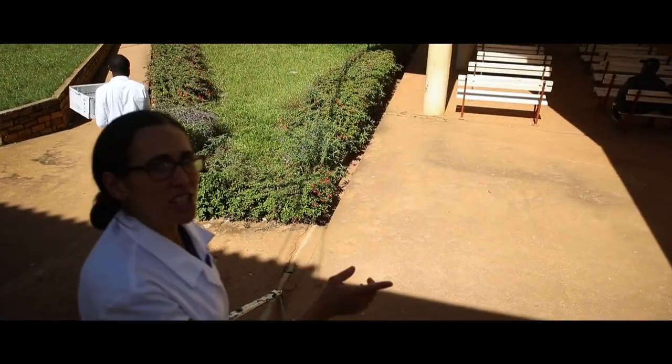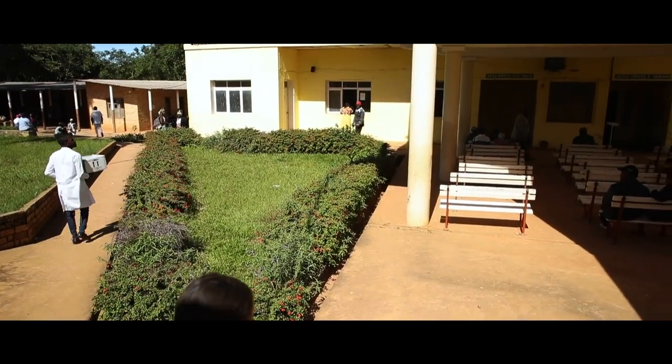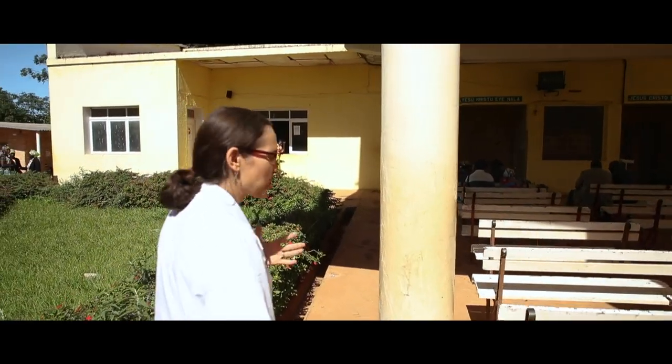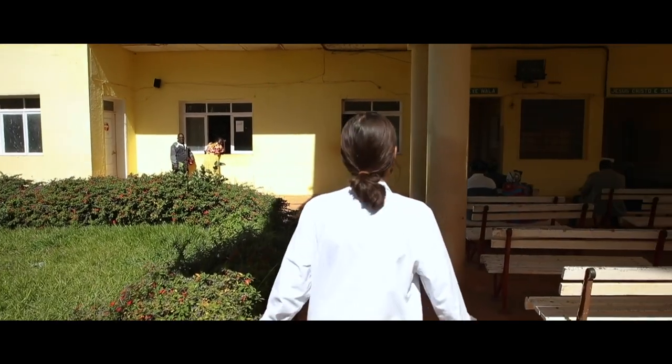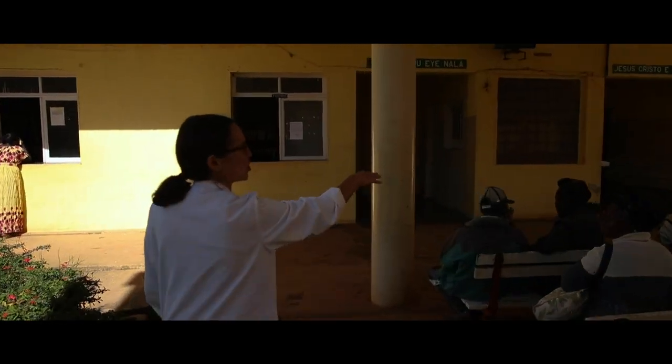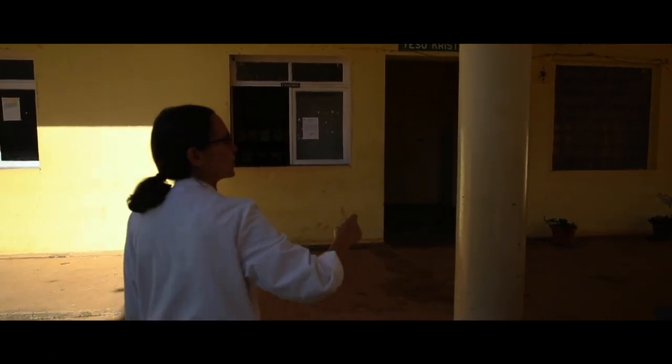So this is our outpatient waiting area, and the windows where you can pick up your cards. And these cards, I mean, they're so organized and so beautifully maintained. But this is where you pick up your cards. This is where you get your initial consult or your triage, and that's where you pay.